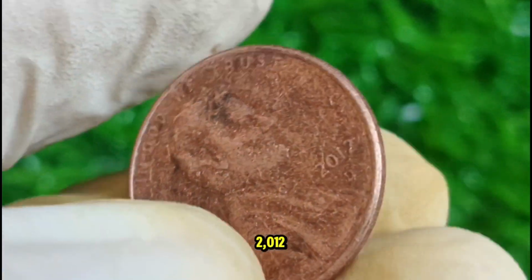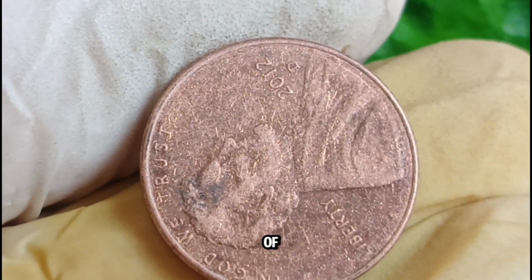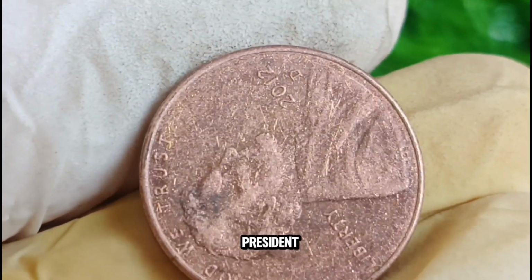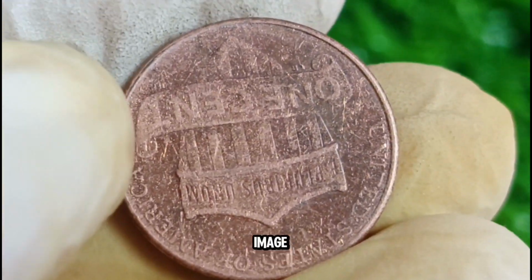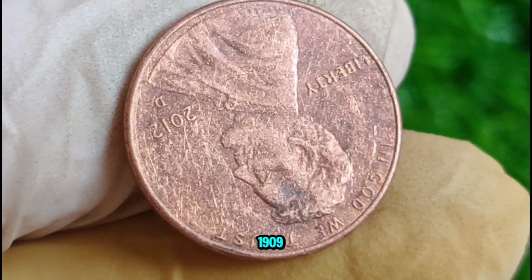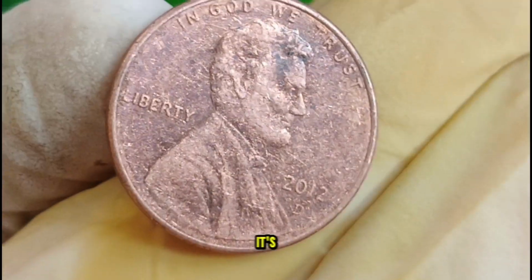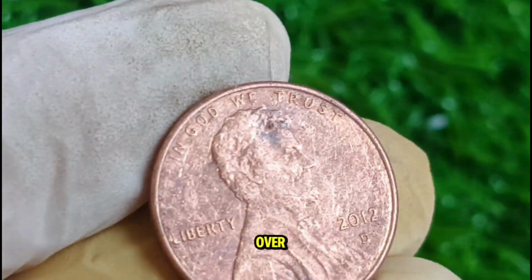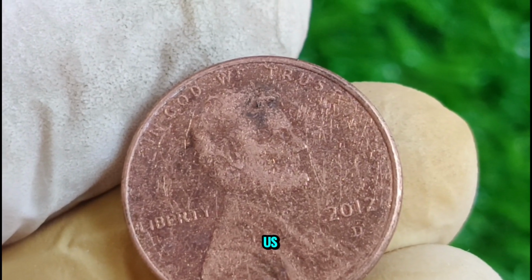Let's begin by setting the stage with some basic history. The 2012 penny, just like its predecessors, features the iconic portrait of Abraham Lincoln, the 16th President of the United States, on the obverse side. Designed by Victor David Brenner, this image has been on the penny since 1909, marking the 100th anniversary of Lincoln's birth. It's a design that has endured for over a century and remains one of the most recognizable coin designs in U.S. history.